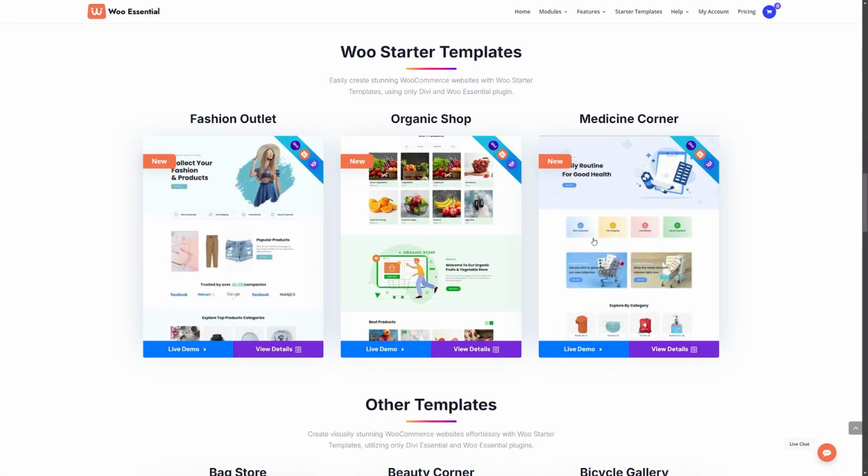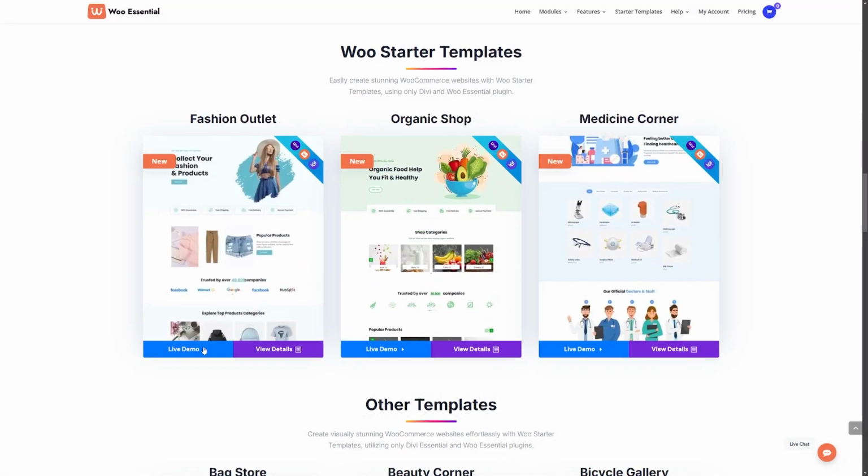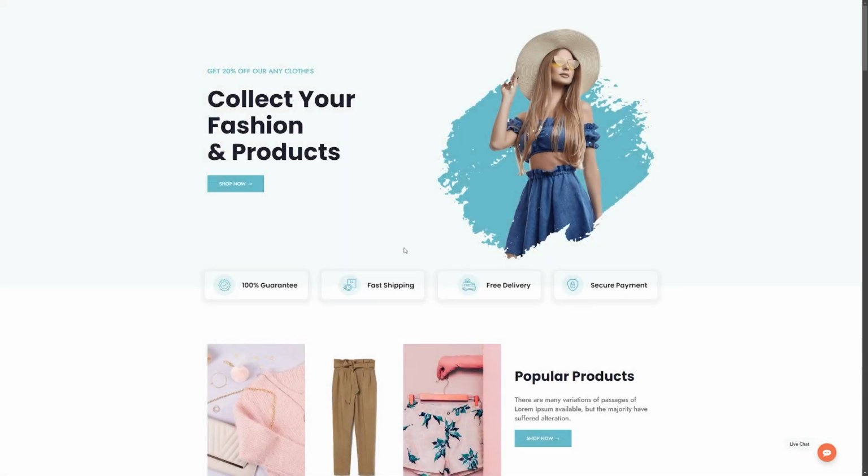If you're looking for another amazing deal, right now you can pick up Woo Essential, which is normally $79 for only $39.50. The Woo Essential extension by Divi Next is the all-in-one solution to supercharge your WooCommerce store with advanced features, all seamlessly integrated with Divi.